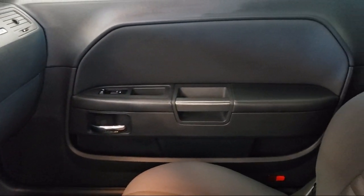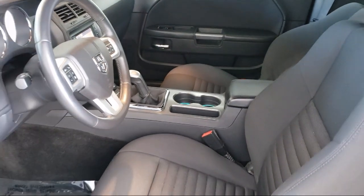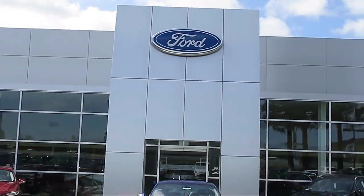certified OEM parts, guaranteeing you the highest quality vehicle possible. Livermore Ford Lincoln is your ideal destination for all of your automotive needs. Come visit us at 2266 Kittyhawk Road in Livermore. Your next vehicle is waiting.